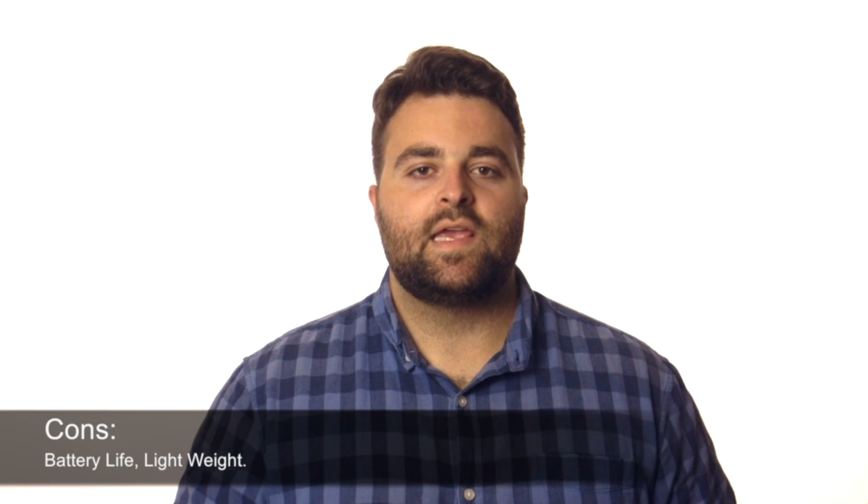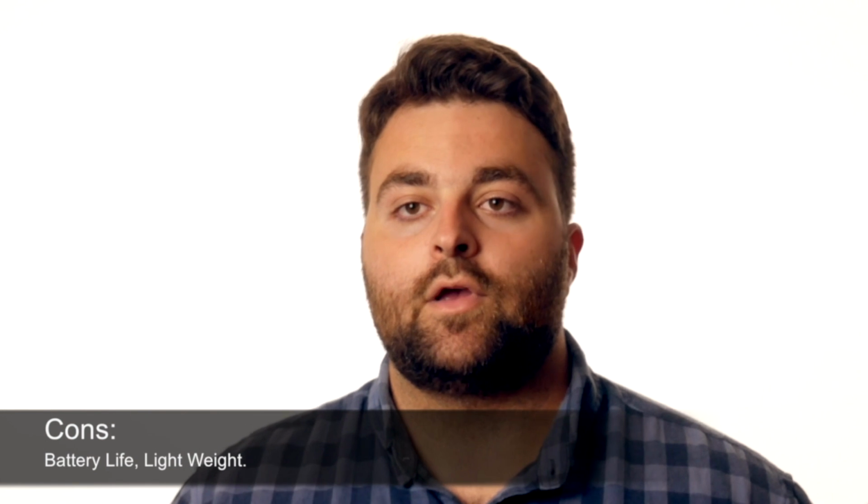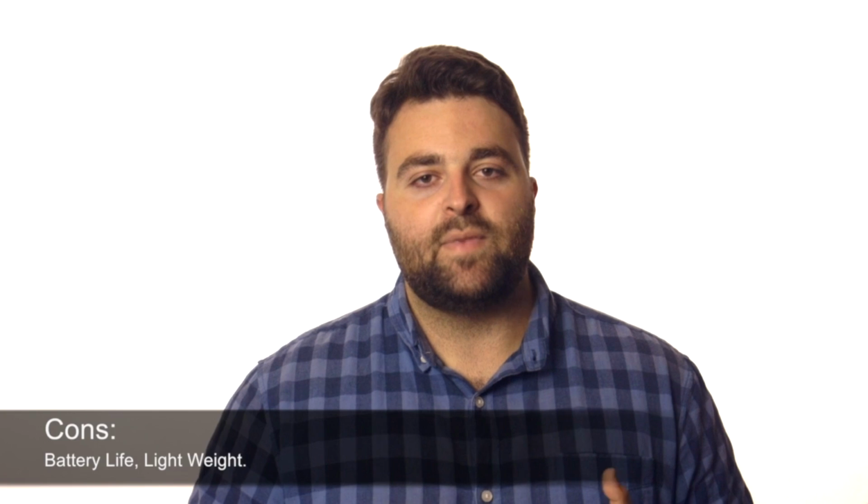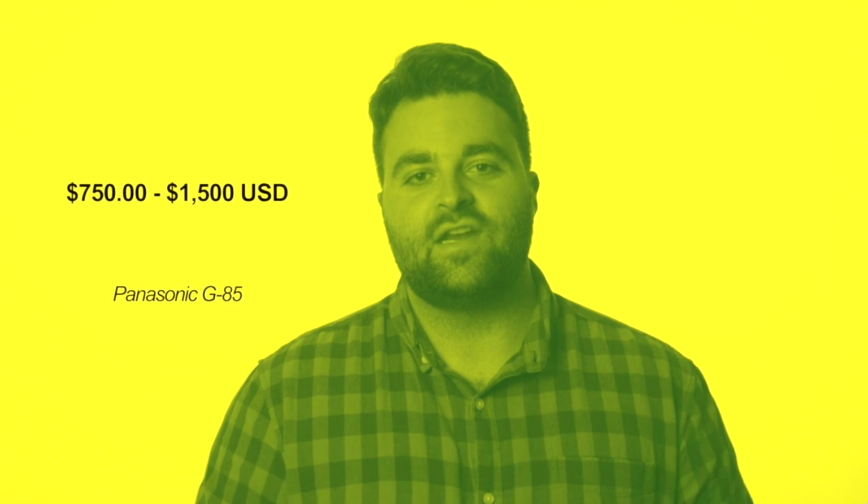One downside to this camera is that the battery length is not so good. But really, all in all, this camera has got to be the best bang for your buck. The next camera we're going to talk about is the Panasonic G85.